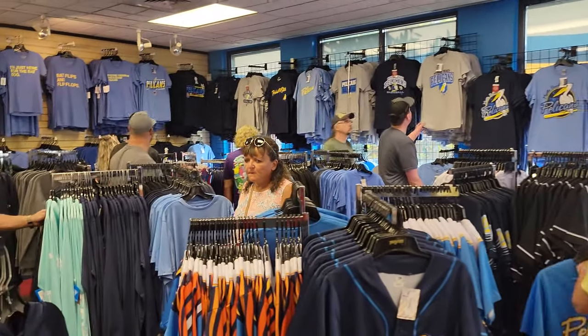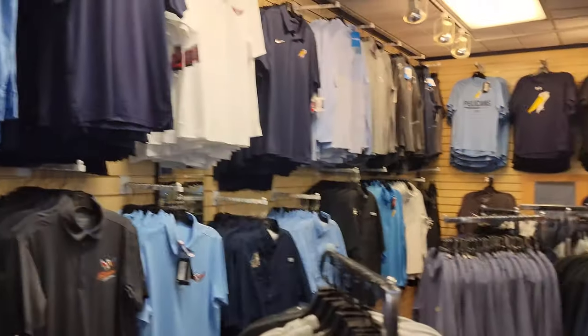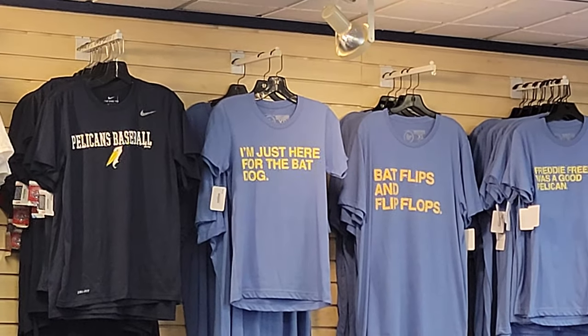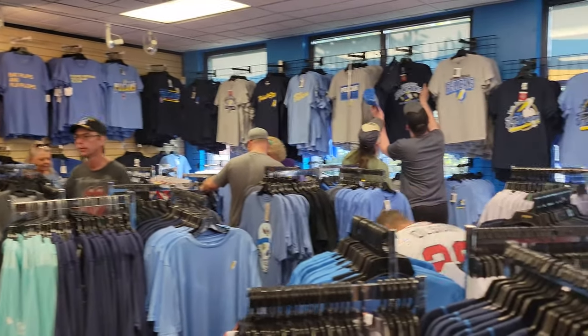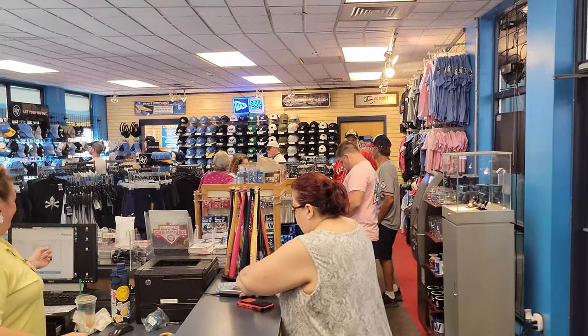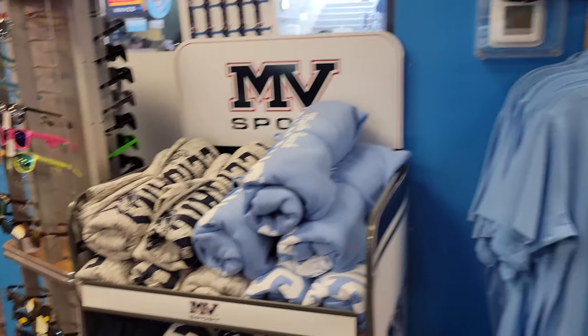Checking out the store here real quick. They have a lot of merchandise that you can come check out. Really cool store. Sherry's favorite is that one right there. I'm just here for the bat dog. You actually might get that, right? There's a chance. Really nice store, though. They got a lot of stuff that you can choose from. So, blankets. It's not blanket weather right now.